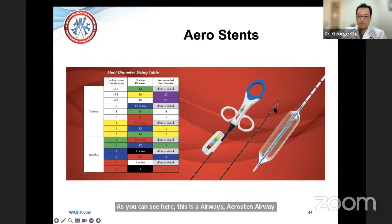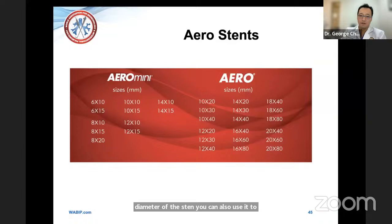where you can use the sizer to size up the different sizes of airway stent in terms of lumen, and to provide the appropriate size, the diameter of the stent. You can also use it to measure the length of the stent that's required as well. This is the portfolio of the different sizes within the Aero Mini portfolio and also the Aero stent itself. The most often used Aero Mini stents are probably 6x10 and 8x15, and also the 10 and the 12 varieties.